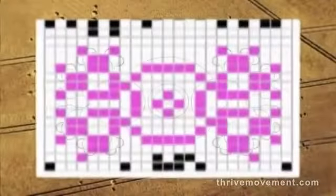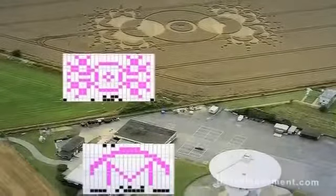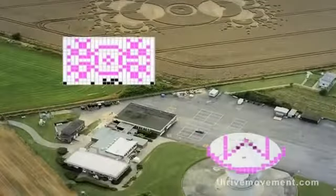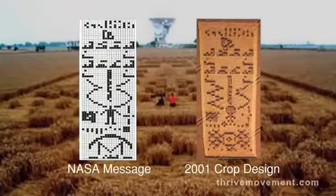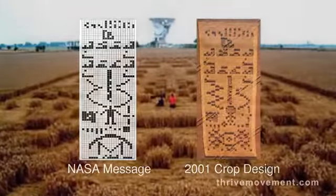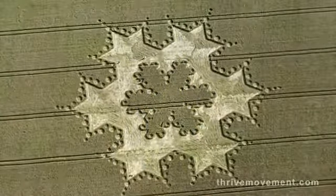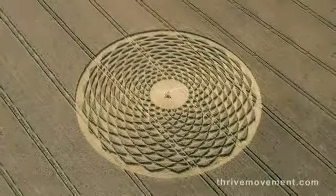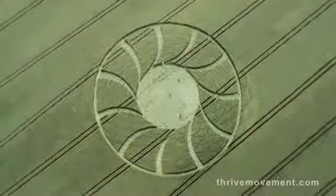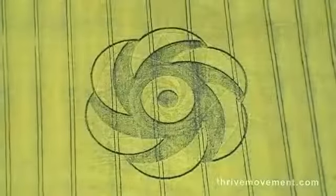The antenna symbol had appeared a year earlier in exactly the same field, right next to a working radio wave antenna, like the one NASA used to send out the original signal. NASA continues to officially deny extraterrestrial contact of any kind. And yet, year after year, these spectacular creations appear. So what might these remarkable designs mean?